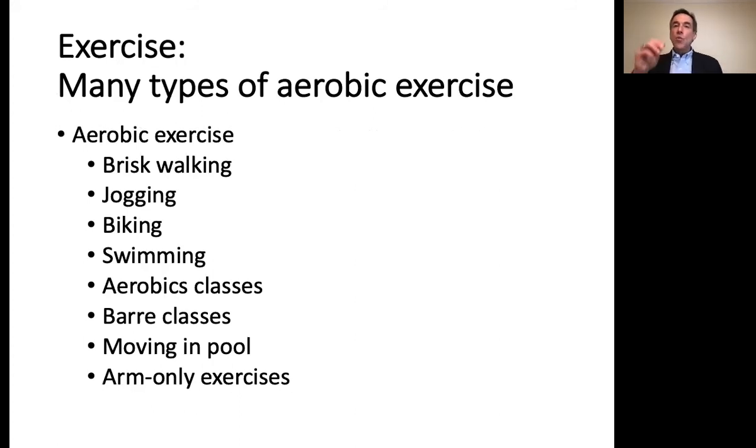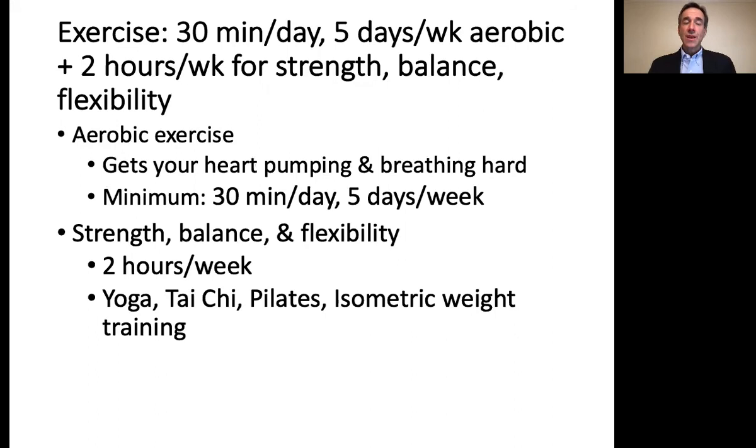So you can do walking, and in fact, most of the studies that I'm going to talk about all use just simply brisk walking as the mode of exercise. But of course, you can do a little more. You can do some jogging, you can do biking, you can do swimming, and that's very good on the joints in particular. You can do classes like aerobics classes. You can move in a pool. And even if you can't move your legs at all, there are arm-only exercises that can give you a very vigorous workout. If you're not sure what is the right aerobic exercise for you, see your doctor. Your doctor can help.